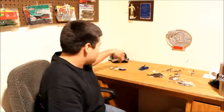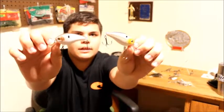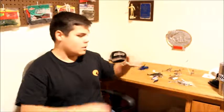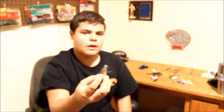So my third favorite is honestly a square bill crankbait, whether it's rattles like that or they're silent like these right here. But mainly I just use realistic shad colors like that, or a crawl pattern like that right there, which this is an Excalibur XCS 100. These are fantastic square bills.